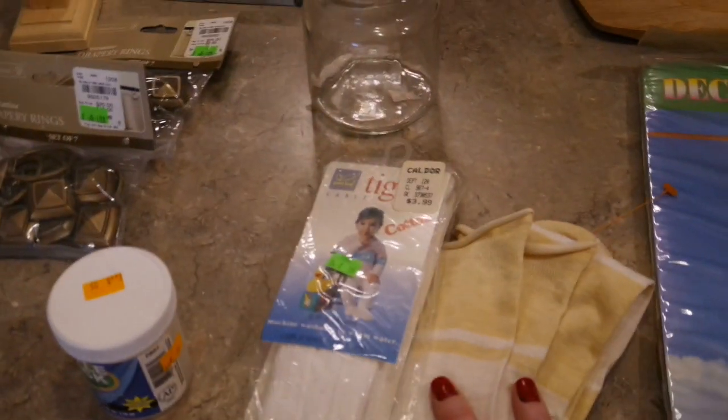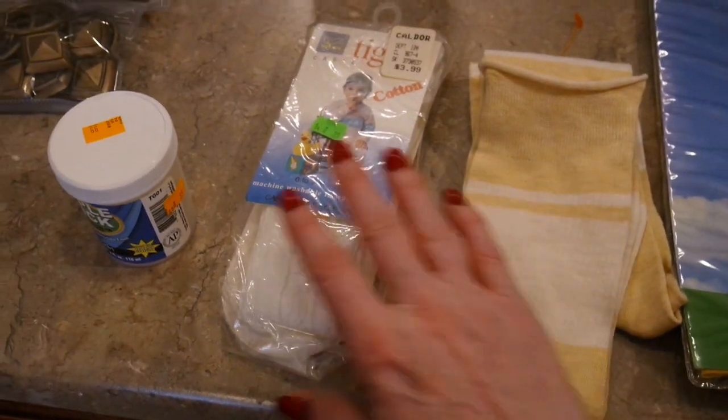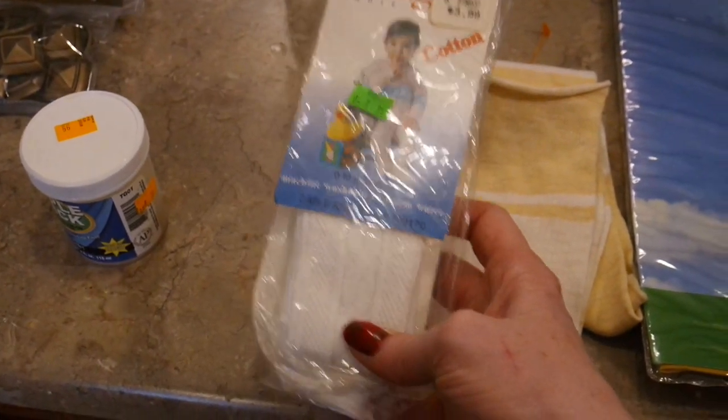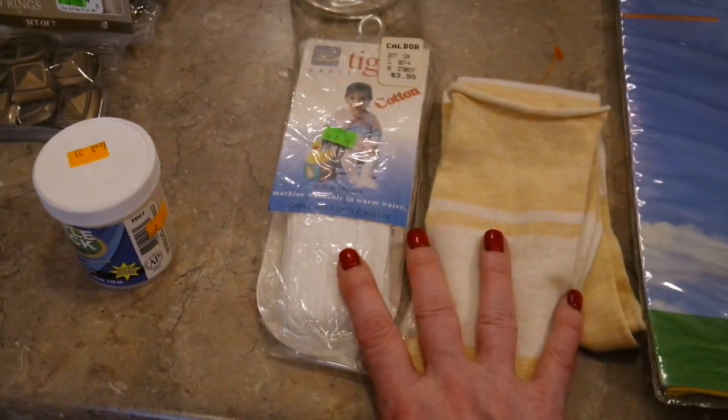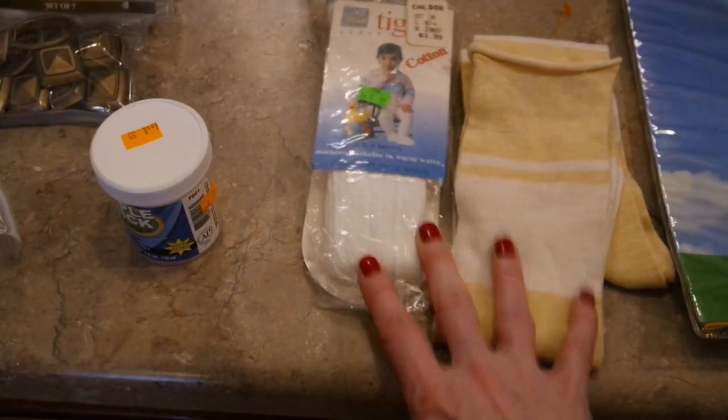Okay, got a phone call, had to come back. All right, and I picked up this brand new pair of cream trouser socks. They've never been put on. And this little pack of little girls' tights. So I'm going to save this for a project in a few weeks. I'm going to try it out and see if it works. So stay tuned for that.